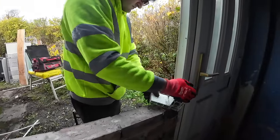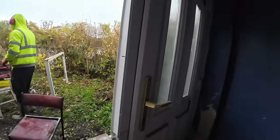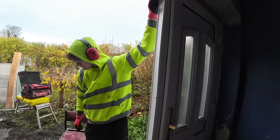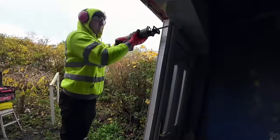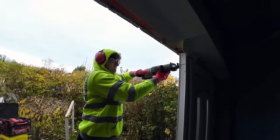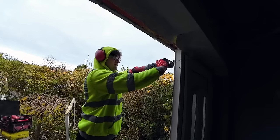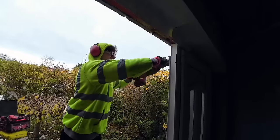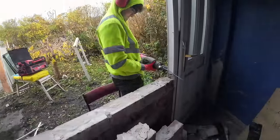Watch your fingers on there with all the sharp stuff. Right, so three screws holding the frame together. So we just need to butcher this frame now so we can get the door out. Maybe chop it at the top, Al. Yeah, it doesn't look like it's fixed at all, does it? Maybe fix it to the brickwork. Right, chop it at the bottom then.